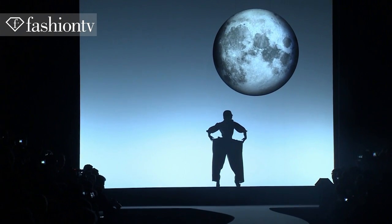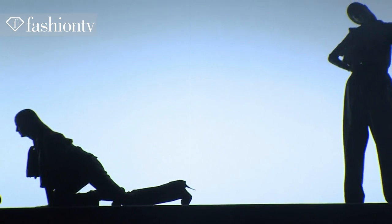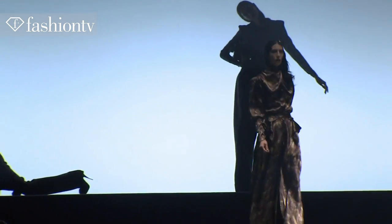Love a sense of mystery in everything we do. That's why we thought of nighttime and of the moon. And the idea of the shadows is really to emphasize the way we work. We work very much on silhouette because we have a background in couture. This was a very clear way we thought of showing that.